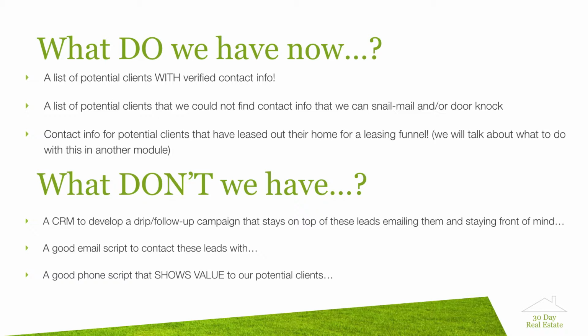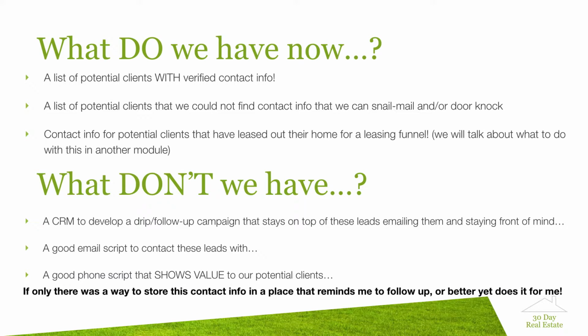So the email and phone information is going to be the same. It's just an email, so we have to grab their attention a little bit quicker because it's read. You can't have energy in your voice, or you don't have a live person on the wire, but it's basically the same information. We also don't have a good way to store this contact info in a place that reminds me to follow up, or better yet, just does it for me.